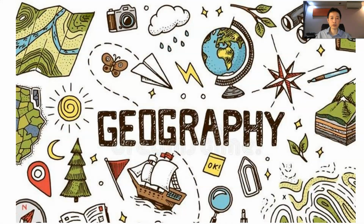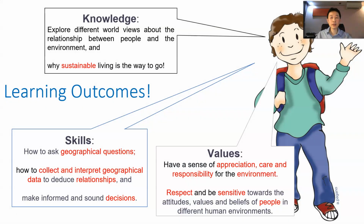Now for geography. Here are the learning outcomes for geography. In terms of knowledge, students will explore different worldviews about the relationship between people and the environment. Students will also study why sustainable living is the way to go.